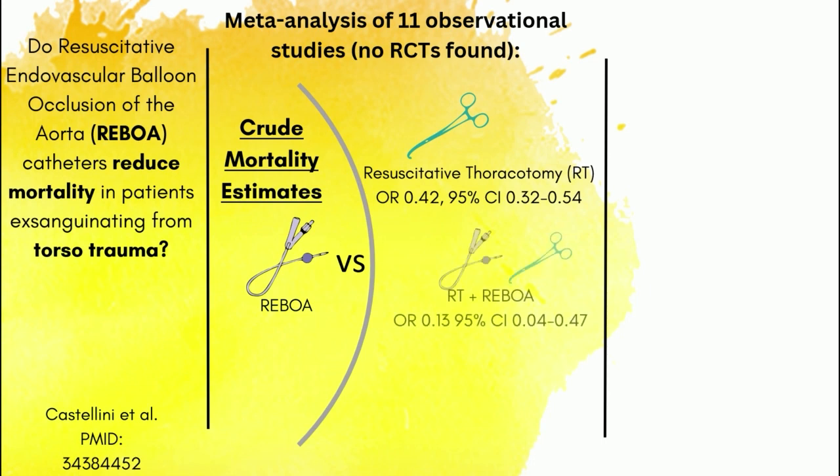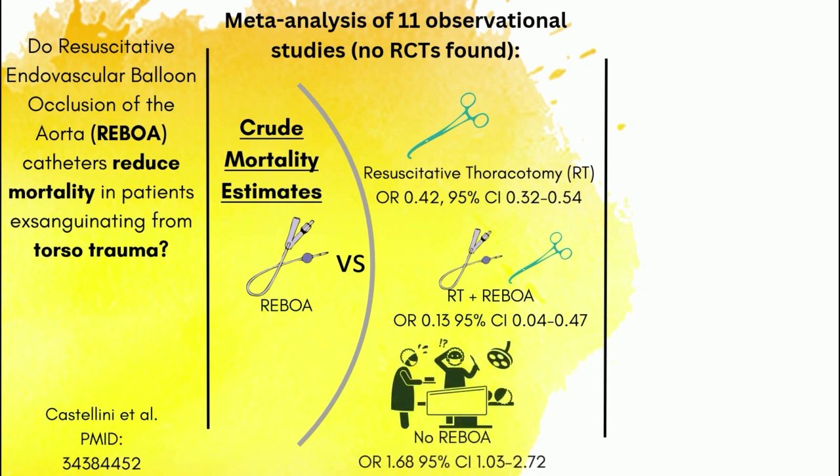They found one study that was resuscitative thoracotomy versus resuscitative thoracotomy and REBOA. They're like, let's just double down and see if that helps anybody. They found that resuscitative thoracotomy and REBOA did worse than just REBOA alone. And they looked at the final paper, or the last 5 papers, and what they found was maybe, maybe not. REBOA versus no REBOA, there was no statistical significance in this group of patients in whether or not these patients do any better. So what are the take-home points here?